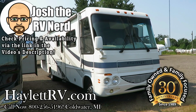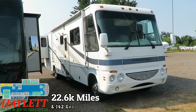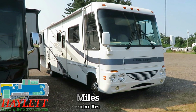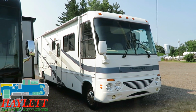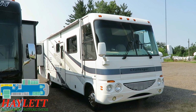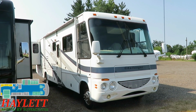Just under 22,600 miles and 142 generator hours. A Challenger 35-foot double slide coming in here at Haylett RV of Coldwater, Michigan. Overall, a couple little blips on it, but frankly, this thing is a 2004 that has less wrong with it than my car that's a 2013. I'm not really offended by anything that I see.